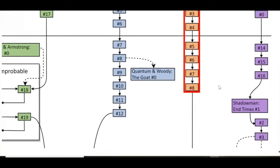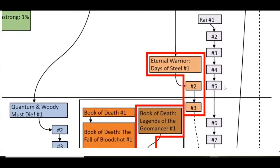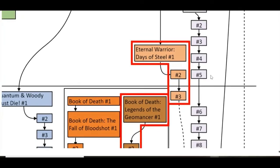trades. You'll notice a line comes out of that, and that actually takes us to another series which hasn't been collected, which you'll see here as Eternal Warrior Days of Steel 1, 2 and 3. It's a 3-issue miniseries, came out in 2015. You can still pick it up as a trade paperback.